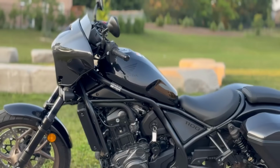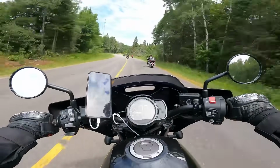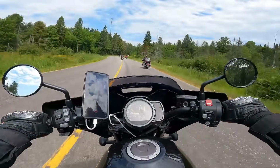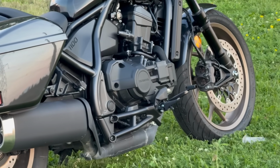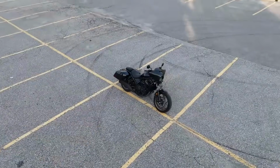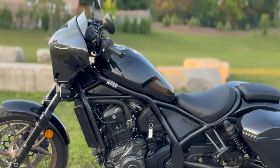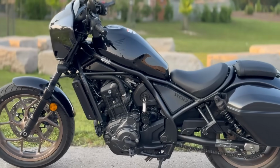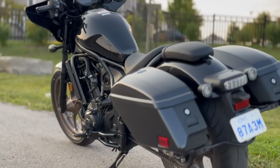The 1084cc parallel twin engine from the Africa Twin provides 87 horsepower at 7,000 RPM and 72 pound-feet of torque at 4,750 RPM. Modern performance with excellent fuel economy. The 3.6-gallon tank provides decent range, and the fuel economy averages around 50 miles per gallon.